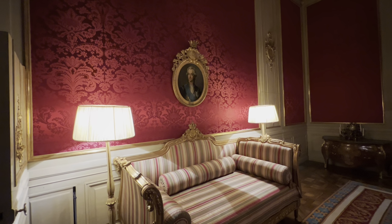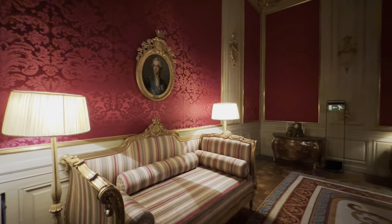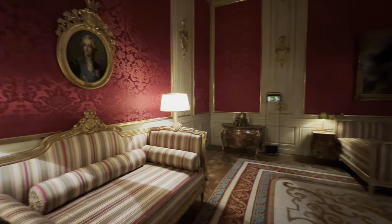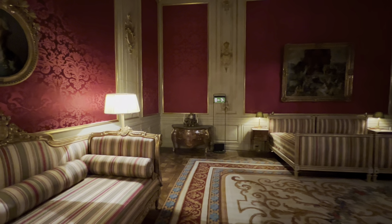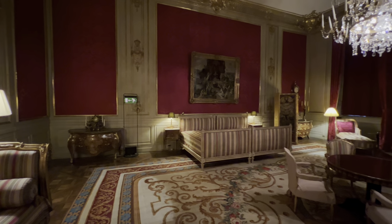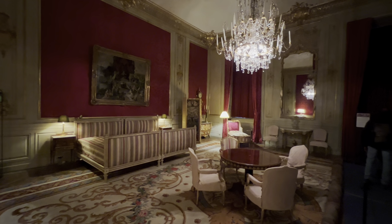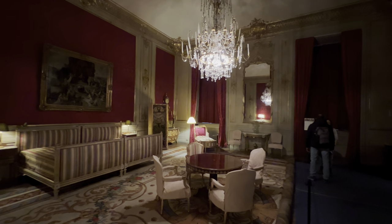We reached the great bed chamber, which is the major bed chamber of these guest apartments. The rooms are still in function and definitely it's so cozy to be here and sleep here, but it's not for me, it's for the royal family, so I just can't imagine.